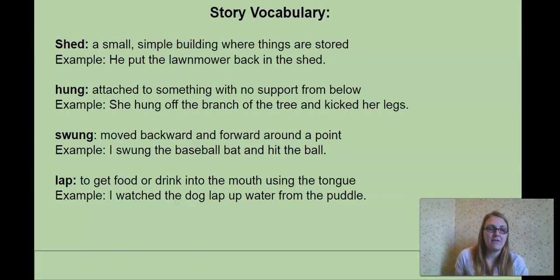Lap is to get food or drink into the mouth using the tongue. I watched the dog lap up water from the puddle. So there is the word lap, which is like part of where you might sit or hold something in your lap. But this means when dogs or cats drink and they're using their tongue to get the water in their mouth.